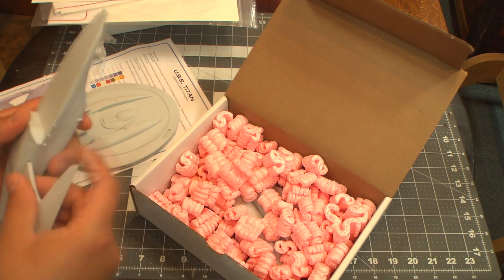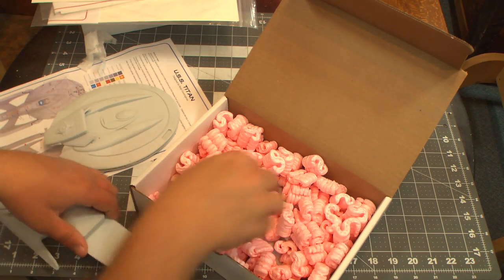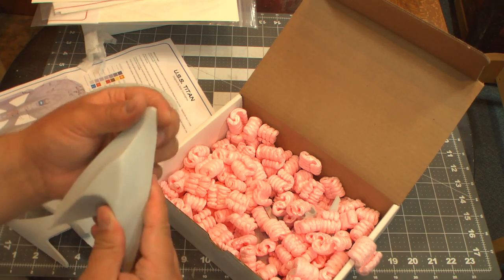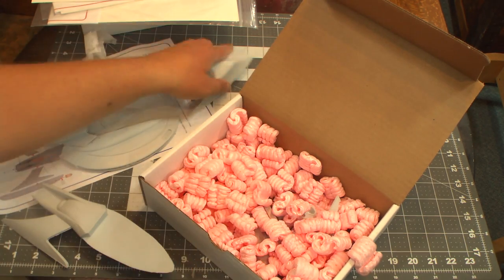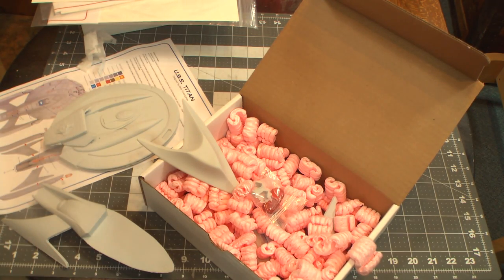Let's see. There we go. Nice. And we've got our, ooh, there you go. Very cool. A nice little Delta Shield base. That's one problem. Bases are always a thing with me.